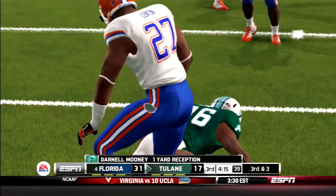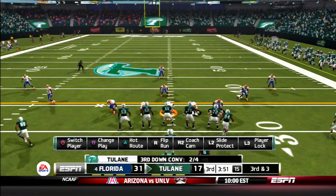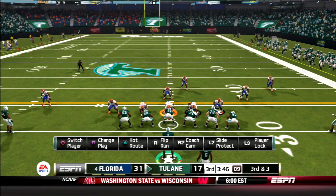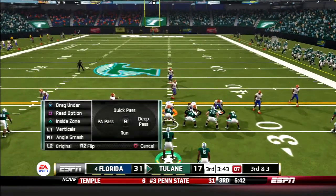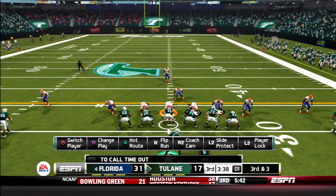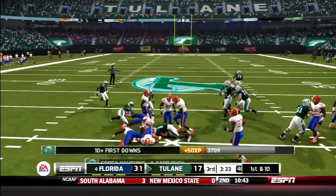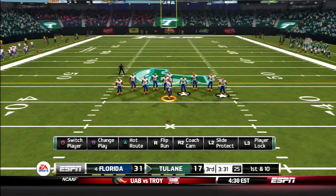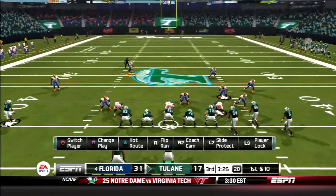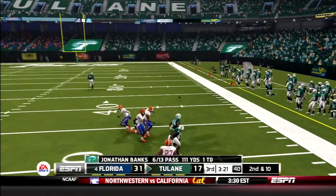Caught, and he's hit immediately. Third down, and they're going to need about 3 yards to pick up the first down. From their own 36-yard line. First down. Scrambling around. Fires that quickly, incomplete.